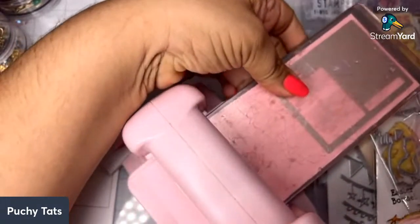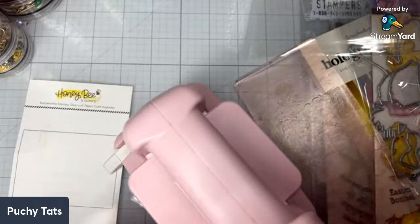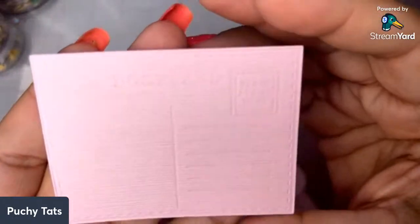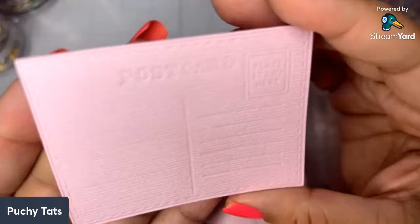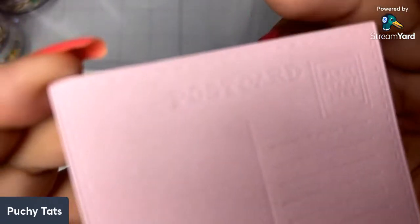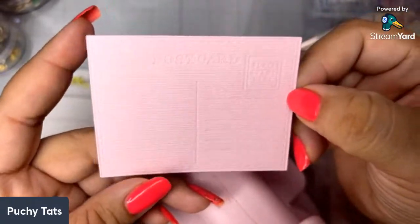All right. Guys, I have this link down below if you want to snatch it. It's going to sell out. Oh my God, look at how cute it is. Can you guys see the embossing? So cute. It's kind of hard to see. Yeah, you can see it. And it says play stamp here. That is adorable.